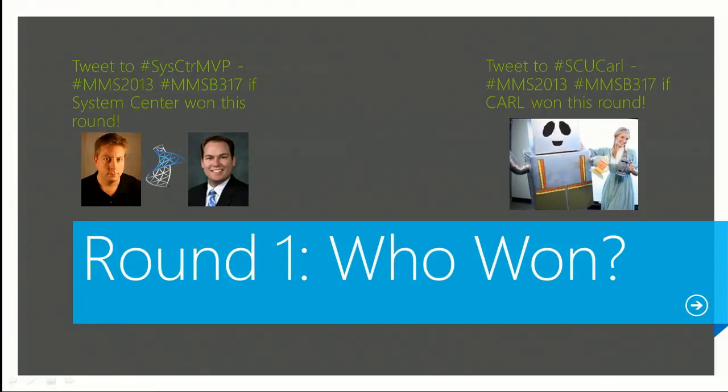So this is voted through Twitter. We're going to get a Twitter response back on this and find out how the feedback goes in terms of whether it's going to be Carl or whether it's going to be System Center. Yeah, exactly. So vote for pound SYS CTR MVP if you think the System Center MVPs won. Vote for pound SCU Carl if you think Carl won. Come on, guys. All right, we got one boo in the crowd. I like it. It's a good start. We're working this.